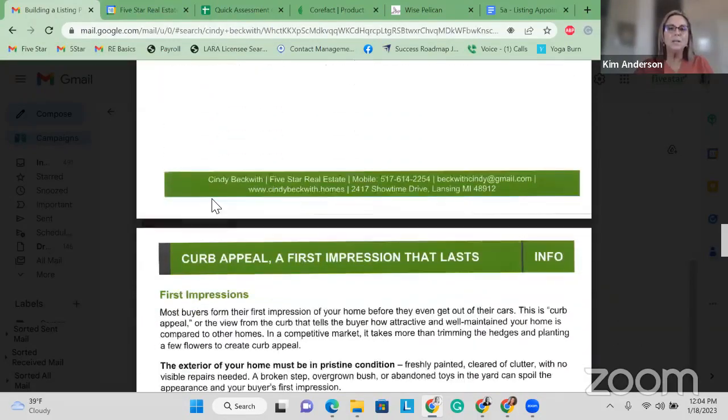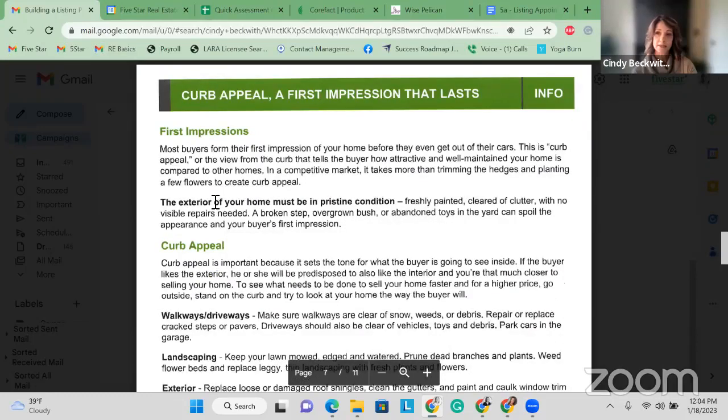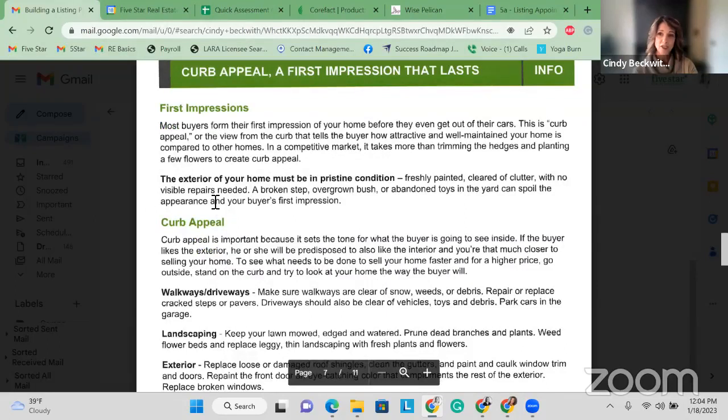And then your next one is first impressions. This is very important. We have this sheet. We also have some solo sheets that we get from photographers. 5-Star has made one, how to prepare your home for sale. This is a very, very important piece. Yeah, because of that first impression that buyer gets going through that.